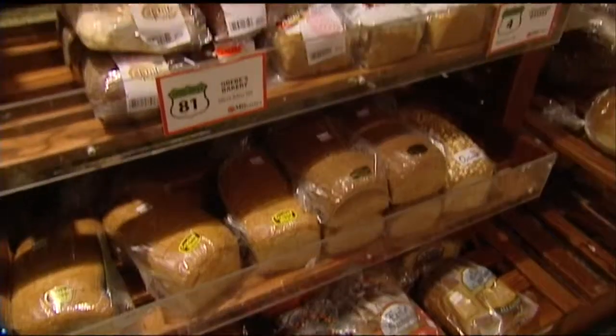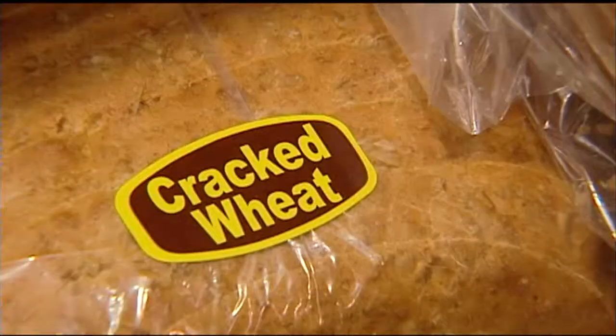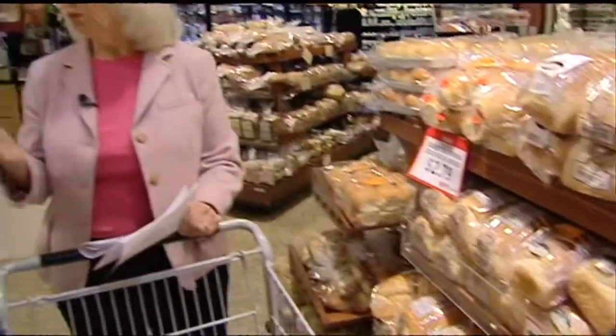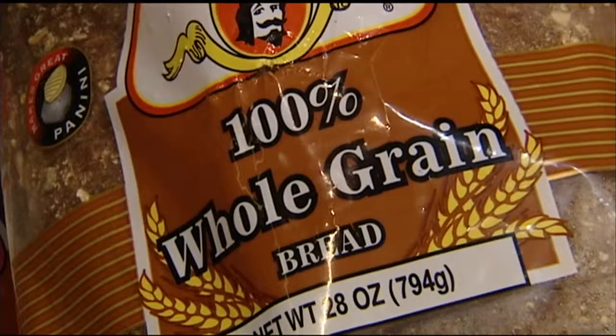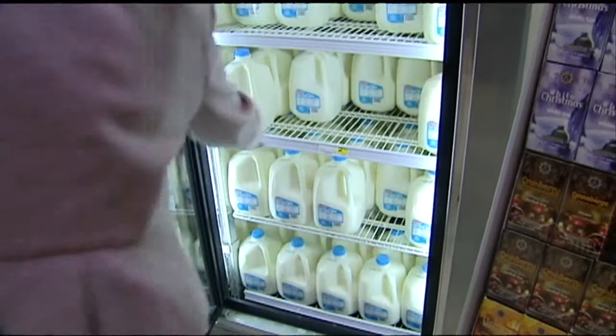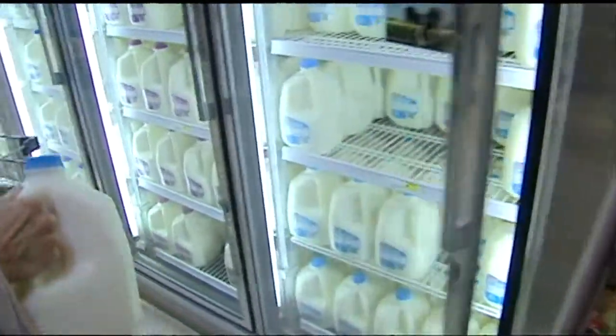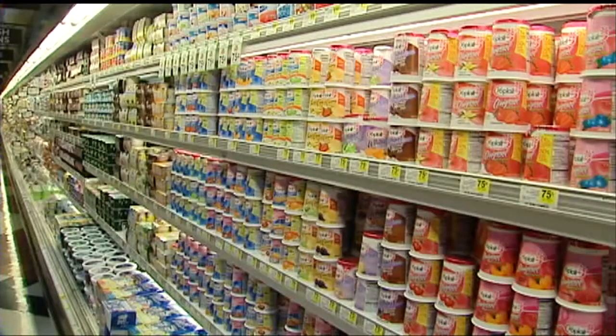Next, we hit the bread aisle for our chili and tuna melt. Brown bread is not necessarily whole grain, so look for words like whole wheat on the ingredient label and make sure it's a whole grain bread. From one of the easiest steps, a gallon of skimmed store-brand milk for our family of 4, to one of the hardest. The next thing we're going to buy is yogurt.